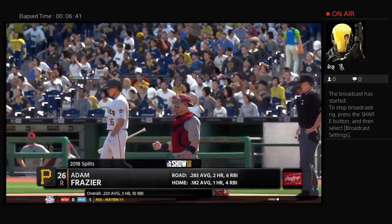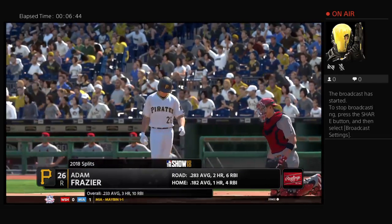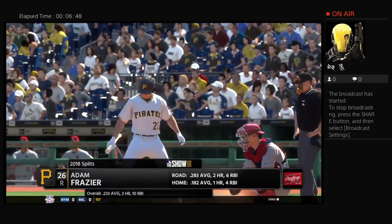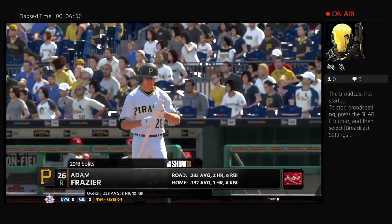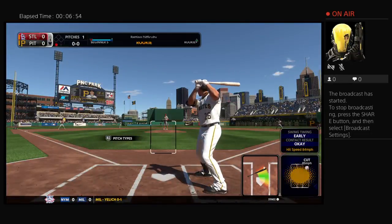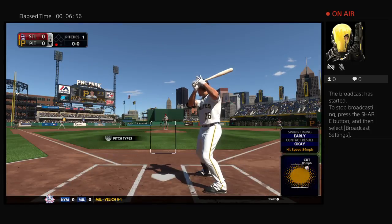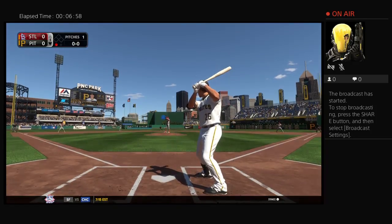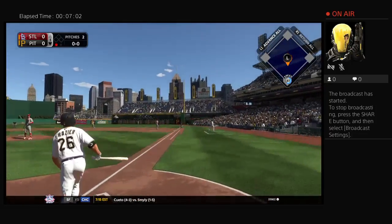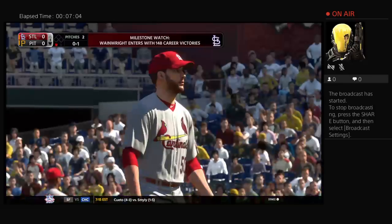Up next for the Buccos, Adam Frazier. And as you can see, he's had some troubles here in his own ballpark. That's something he'll look to improve upon in this one. First offering on its way. Early swing there as he pulls it foul to the right side.